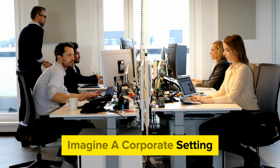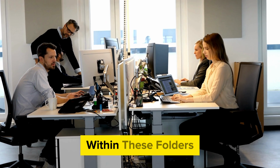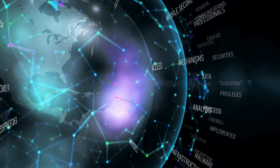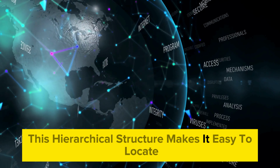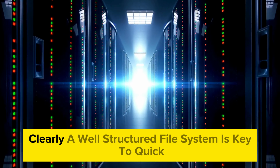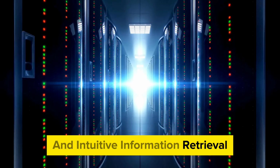Now imagine a corporate setting where each department has its dedicated folder. Within these folders, files are arranged based on projects or topics. This hierarchical structure makes it easy to locate and retrieve necessary information swiftly. Clearly, a well-structured file system is key to quick and intuitive information retrieval.